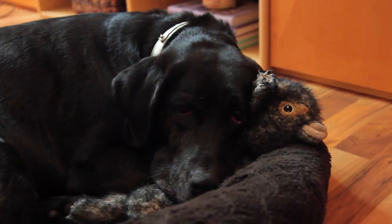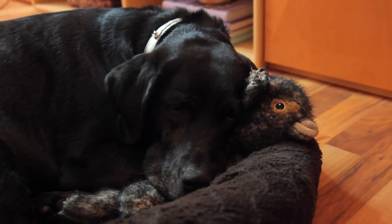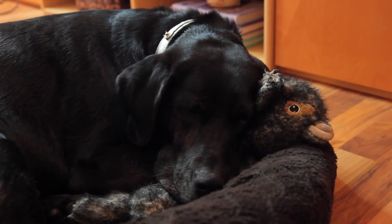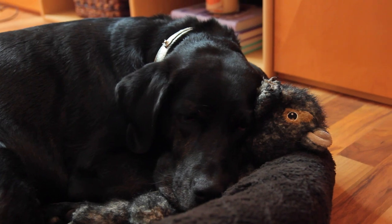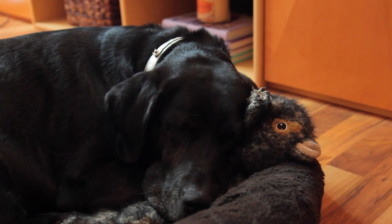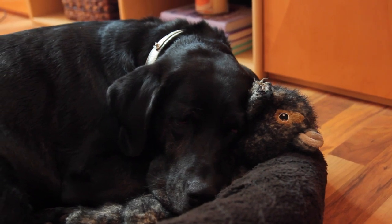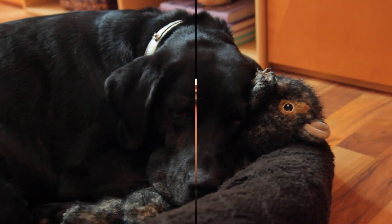There's her ratty old bear. He doesn't even have a nose anymore. I think she ripped it off. Are you tired? Her and Molly played outside for a long time today, so I think they're both exhausted. She's so tired. I think Molly's in the bedroom sleeping.